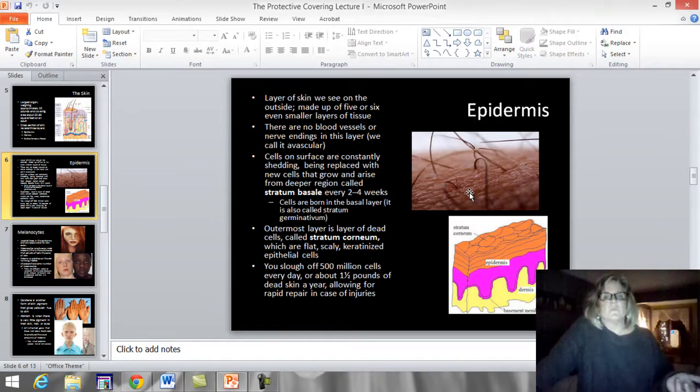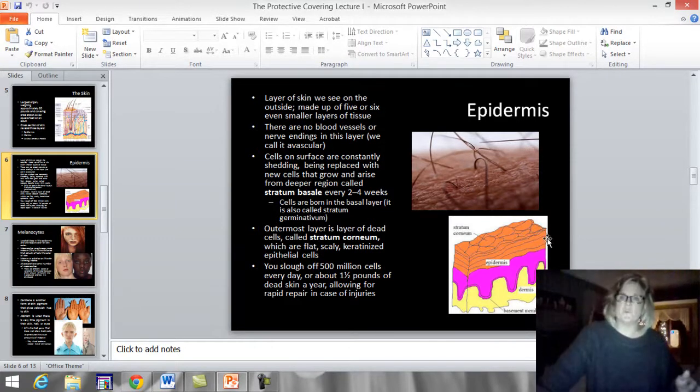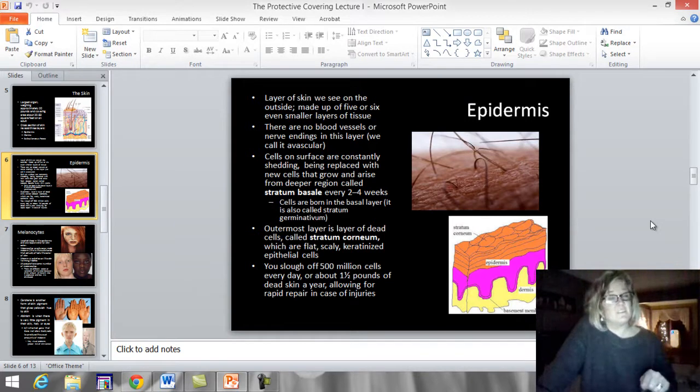Once again, this outer layer right here is a layer of dead cells, and we call that stratum corneum. They're flat, they're scaly. You can see that they're flat and they're scaly. They're keratinized epithelial cells. Your book was saying how you slough off about 500 million cells every day, or about 1.5 pounds of dead skin a year. And I bet that cellulitis patient you've seen had a lot of flaky skin. 1.5 pounds of dead skin a year.